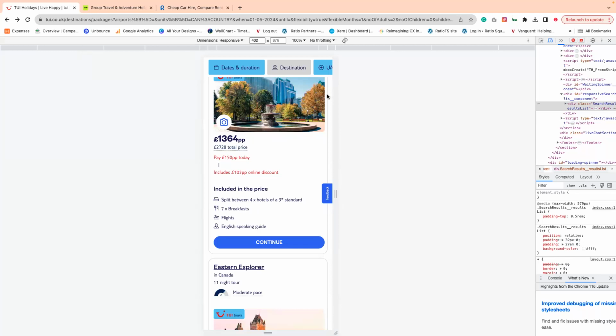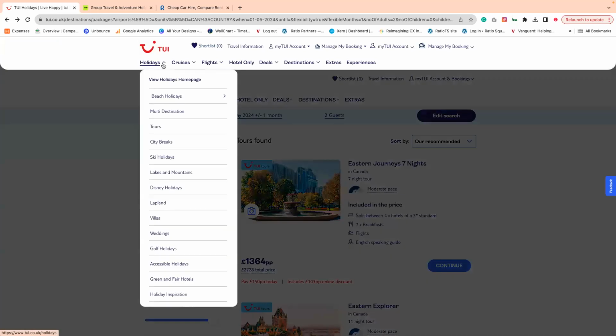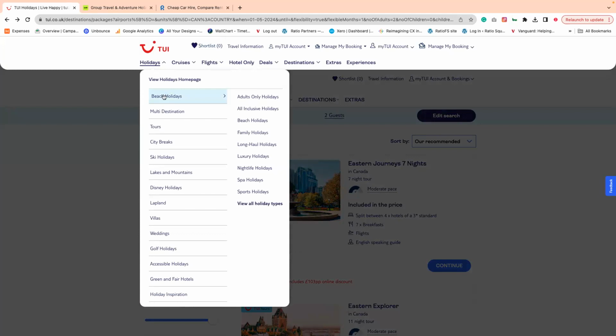On the desktop version of some other search result pages, particularly for package holidays, picking up on your point around price being an important driver, what I found extremely strange is that price is actually one of the most recessive filters. So they have, maybe you, yeah, sure.